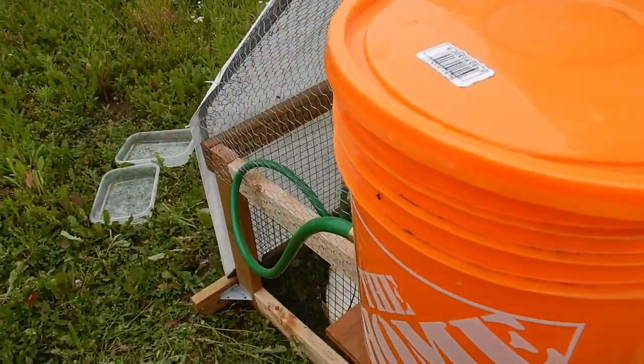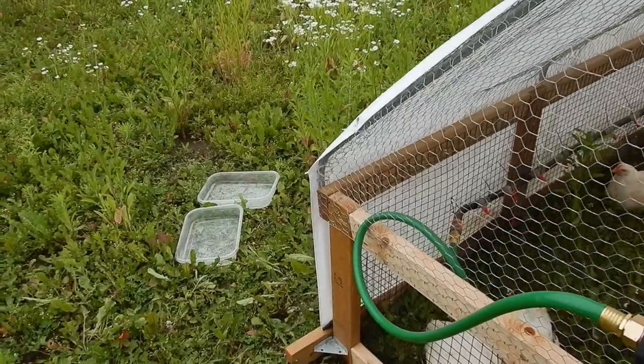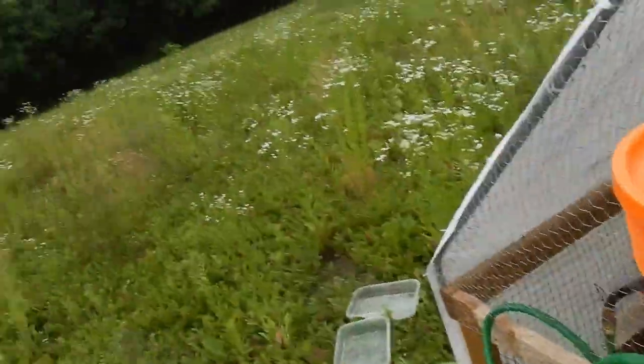So this bucket essentially feeds all of those nipples, because it has been so warm over the last little while. It was in the 30s Monday, Tuesday, Wednesday, and it dipped down into the high 20s Thursday and Friday, and now Saturday. So it's been quite warm and difficult for the birds themselves.